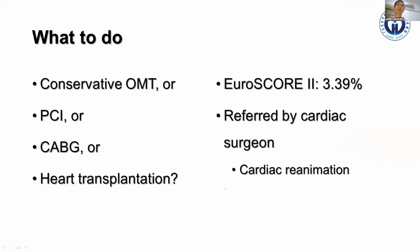If we can, and if it is reasonable, we can recanalize the coronary artery with PCI. If we cannot, if it is not good or we failed, the patient may have to go to the surgeon again and get a heart transplantation. This is the regular thing we do.